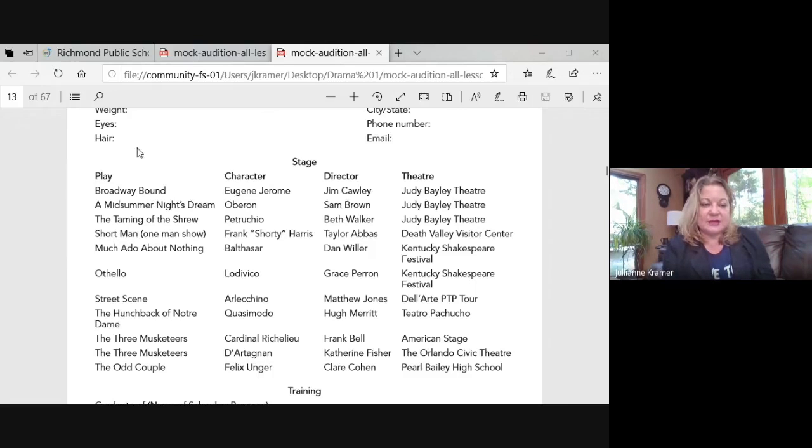But you can see here you've got the play listed on the left-hand side. You've got the character that you played in the next column, and the director who directed that. That may be your theater teacher, and that's fine. And then on the back, you'll have the theater. Now, in your school, you see down here, it says Pearl Bailey High School. That's fine. Go ahead and include that.